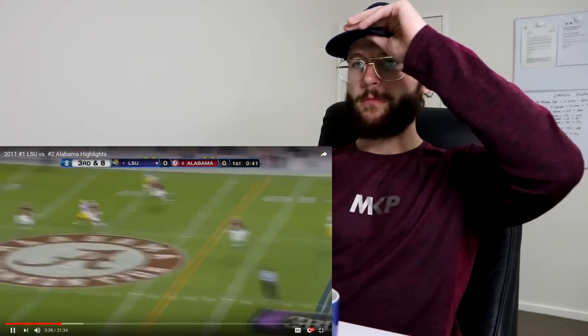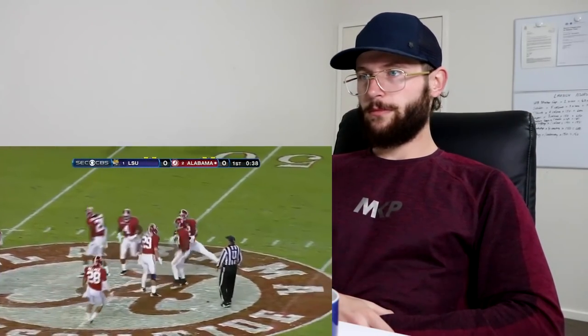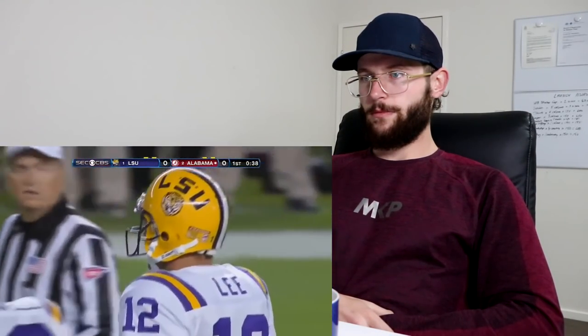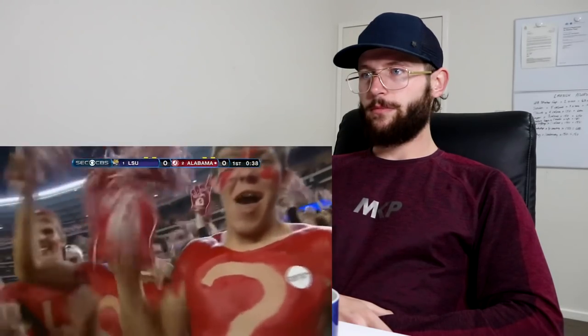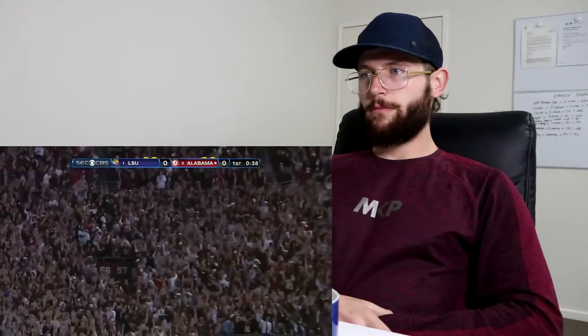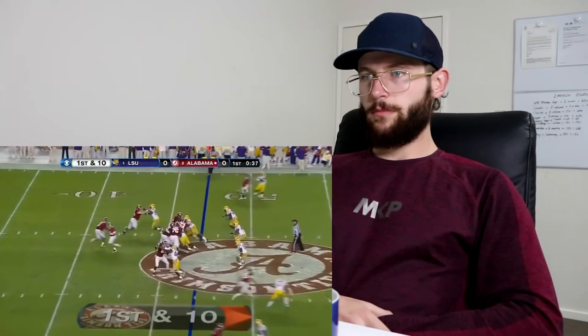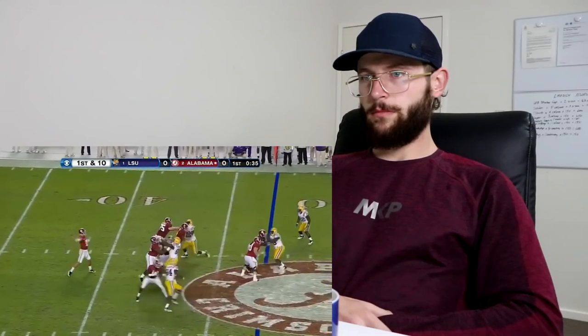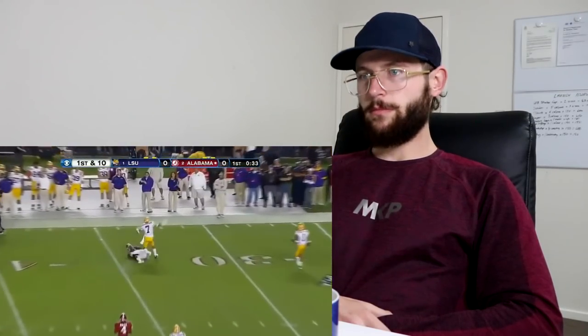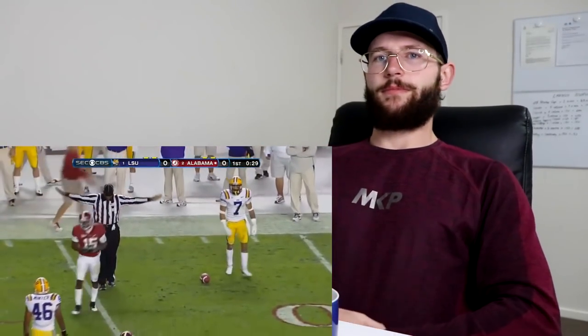Low snap. Lee picks it up. Throws it. Intercepted. That's his first interception since Mississippi State. Robert Lester got it, and the first turnover in 5 games for LSU. McCarron back. Deep. Left side. Diving. Nice catch. Darius Hanks, number 15.